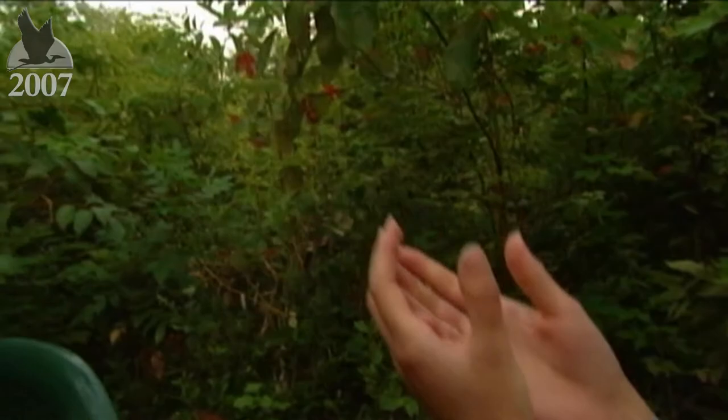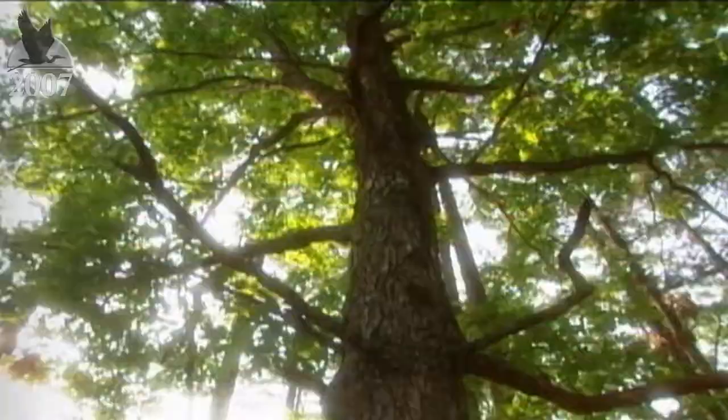And eventually, over the course of a century, the collected data will help answer the question, what is best for our forests?